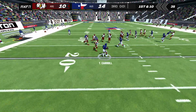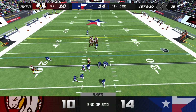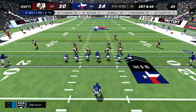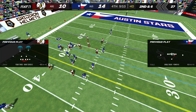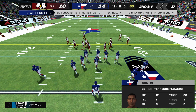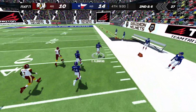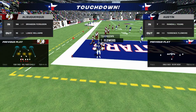Carroll takes the kick. Makes the return up to the 21. That signals the end of the third quarter. The home team out in front, 14-10. Go! The quarterback handing it off. That will bring up second down. The quarterback handing it off. And he crosses the goal line for a touchdown.